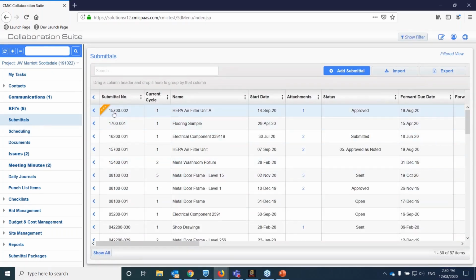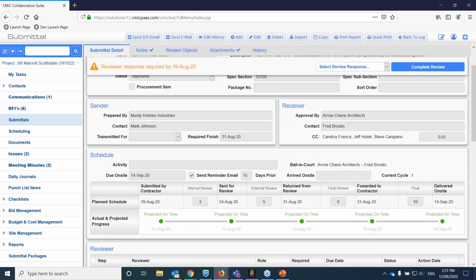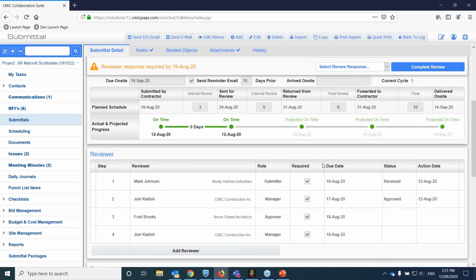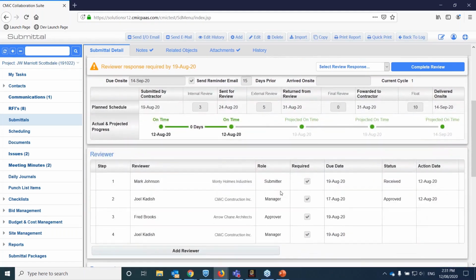And again, here we see a brand new record for me, Fred Brooks, to take a look at. We'll see that all of the progress that has been made up until this point is being shown in the timeline here. And in fact, the due dates are also being updated based on the lead times that we're giving our architects and our subs and our internal contacts to review these records. So if there's additional time, we're taking full advantage of that additional time that has been given by people inputting their data and approving records as we go along here.